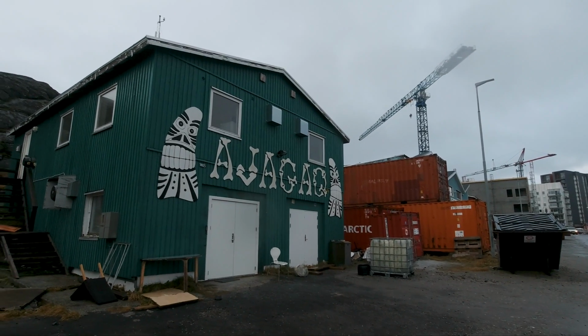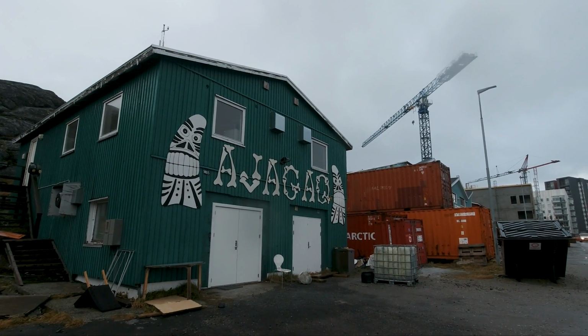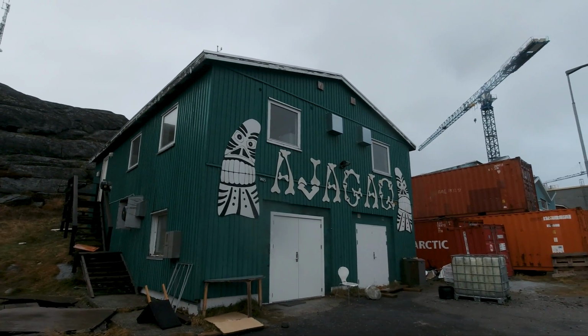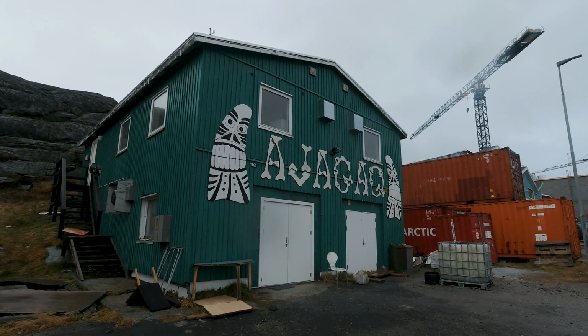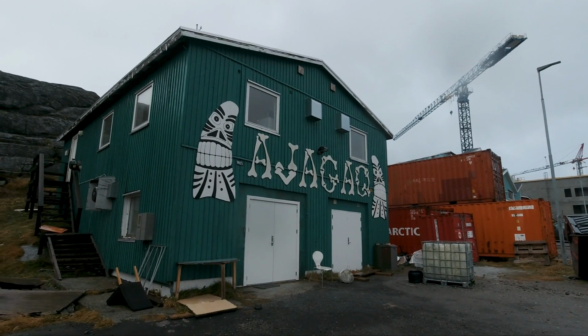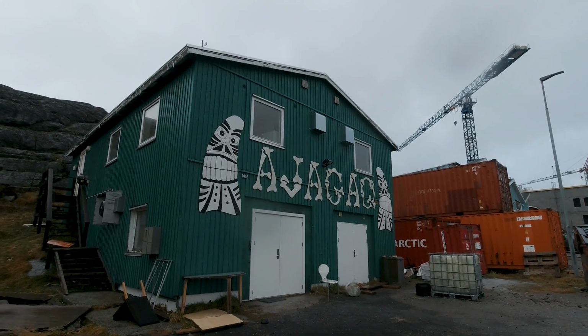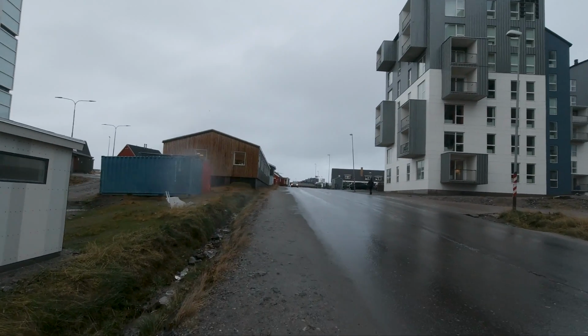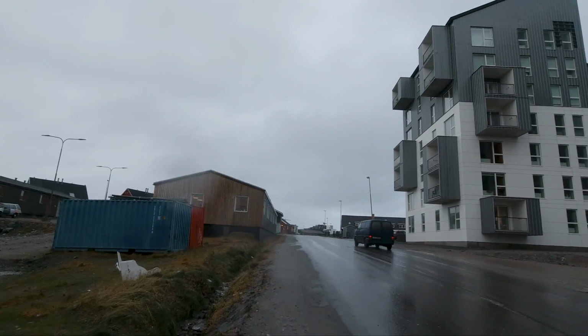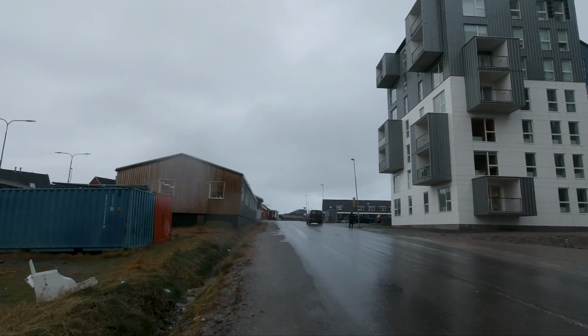This place, the Guk, is a craft place, basically. So this is where they do bone work, and I guess they prepare their bone carvings, etc., for sale around town. So the Guk studio. First stop of the day is going to be going to see the Greenlanders sculpture, which is just up here on the left, and it's pretty outstanding.